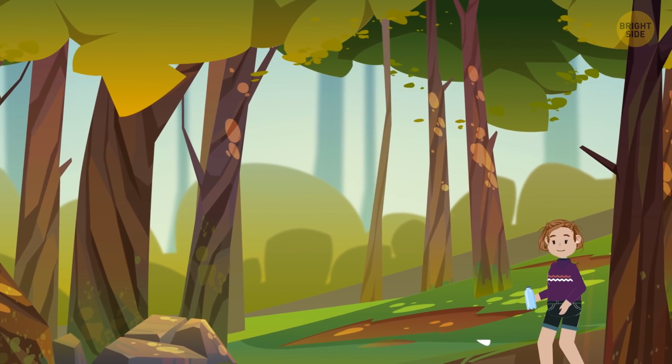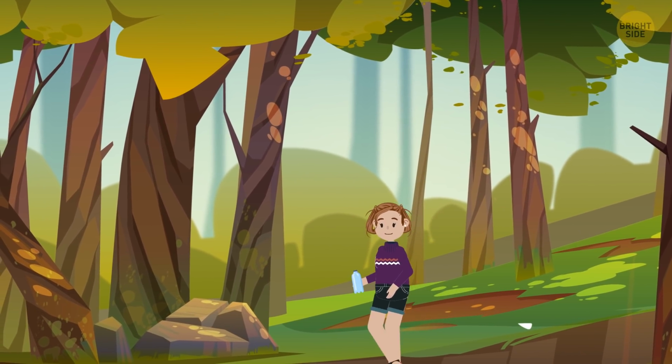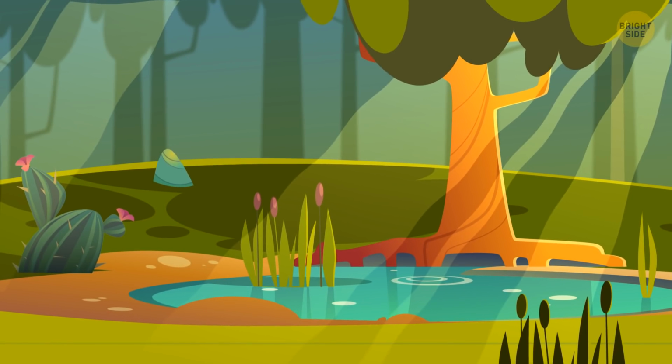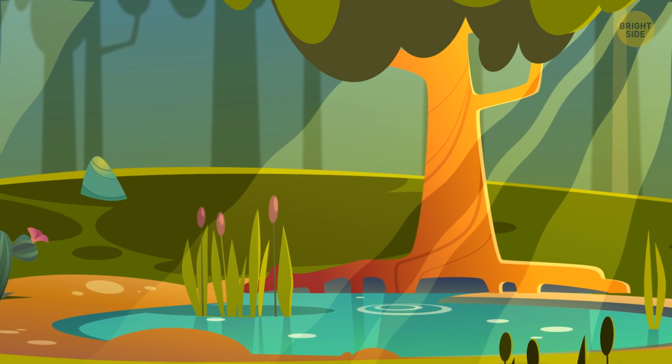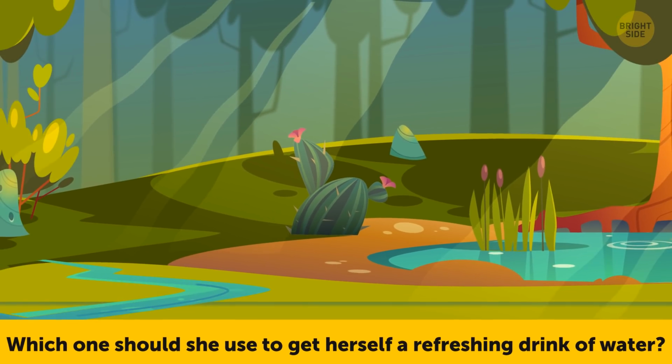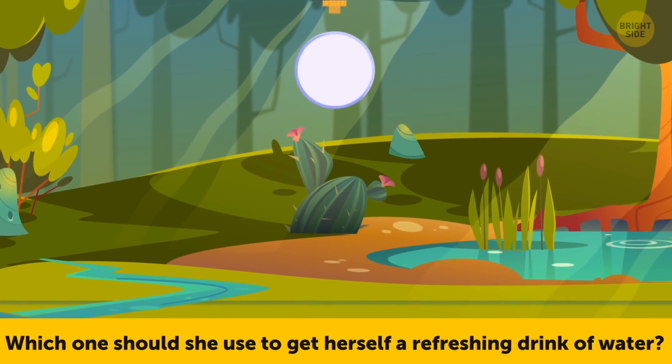Angela decided to go for a nice walk in the forest. About an hour in, she tripped and spilled all her water. No problem. Right in front of her was a tiny lake, and close by a small stream and a cactus. Which one should you use to get herself a refreshing drink of water?